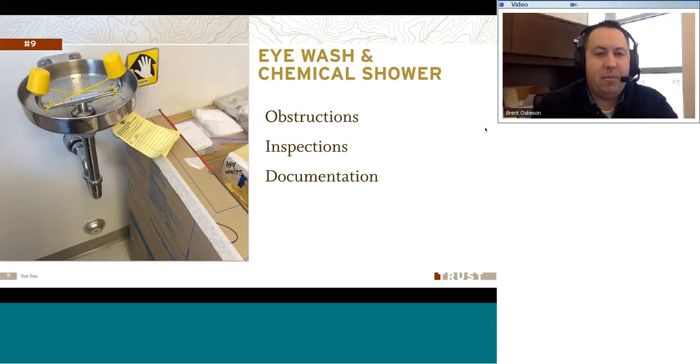Number 9 is our next topic, and this relates to eye wash stations and emergency shower areas. What we've seen is sometimes there are obstructions. People are stacking materials or leaving other objects in the way that might limit access if there was an emergency and you had to get your eyes washed out or get chemicals rinsed off of you. So make sure those areas are clear, and do regular inspections on those.